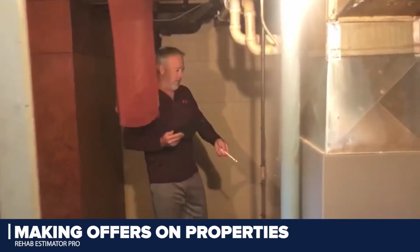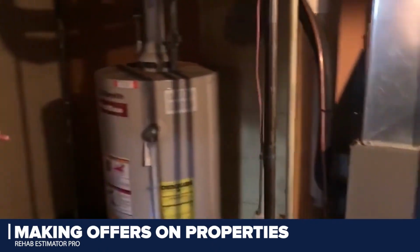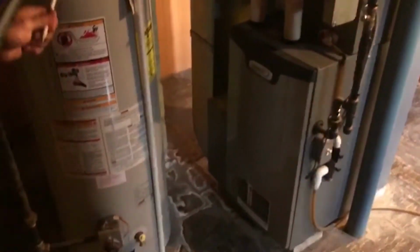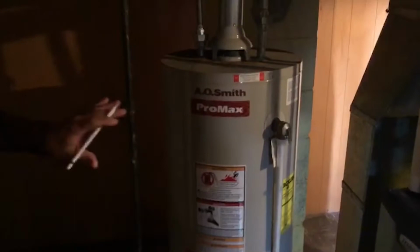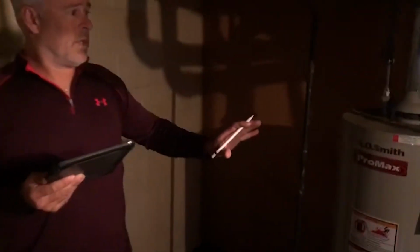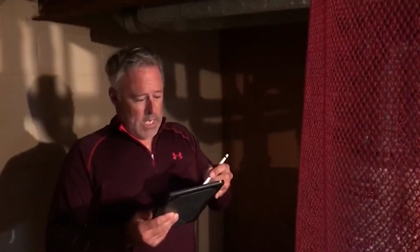The furnace looks great. If you come on this side and check it out, it's a new Lennox, so we're not going to replace that. An A.O. Smith, good water heater, but it is a few years old, but it's working now. So I'm not even going to include it, knowing that it works. We're not trying to tear it out just to tear it out, even just because it's old. So we're not replacing the furnace or the water heater.